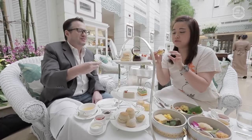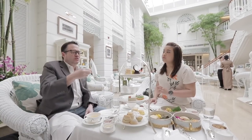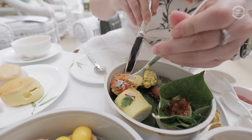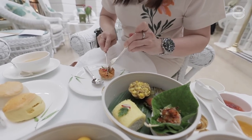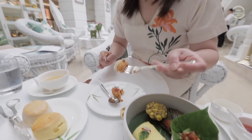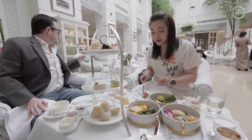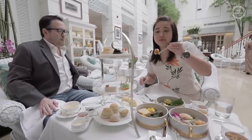The bun is so soft. Oh my god, that's so good. That's good. With olive. Oh, they have a bun. That's cute. Thai tea set. I never tried this set. Super Thai and delicious.